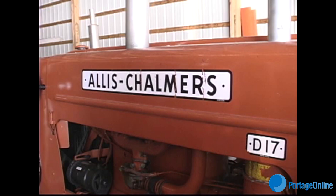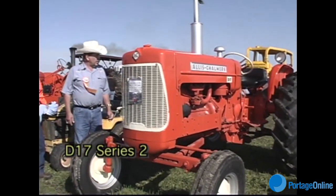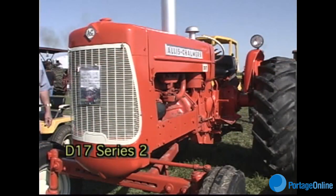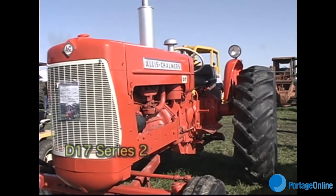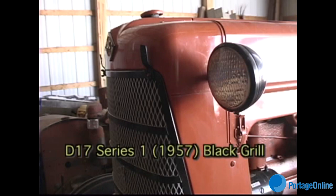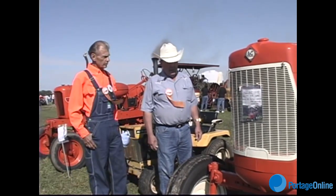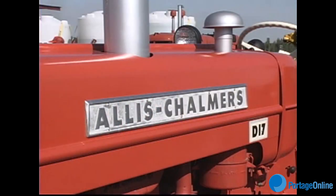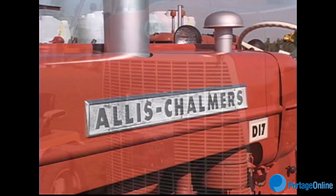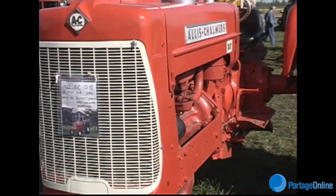Okay, we're still talking about D-series tractors. This is the model D17, came out in late 1957 and built till the spring of 67, about a 10-year run. The first model was only changed very minor up until 1961. We had a few grill changes. We had some black grills. We had several changes there. What we call a Series 2 tractor was built in 61 and 62. This one is a Series 2. They had the metal signs that said Allis Chalmers on the side of the hood rather than decals. And then the grill was cream colored. Wheels, of course, were cream colored.